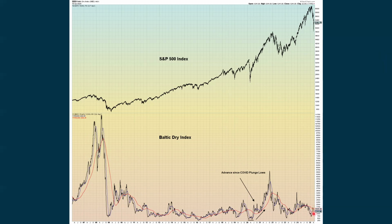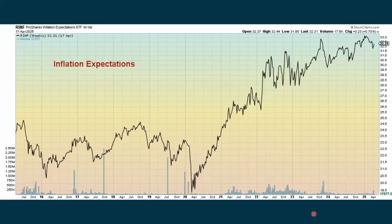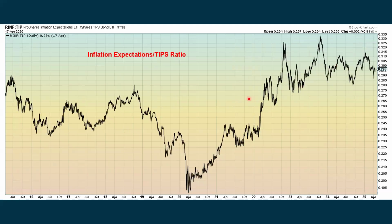Well, now it's starting to come back down. And then we look at inflation expectations, which really have been declining since the beginning of 2025, according to this ETF. And then we do a ratio between the inflation expectations, which I just showed, and TIPS, which do adjust for inflation. And this also seems to be going down with the ratio.